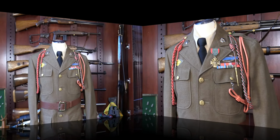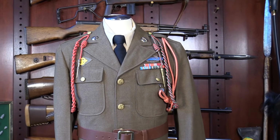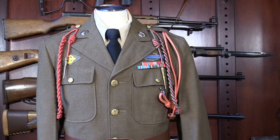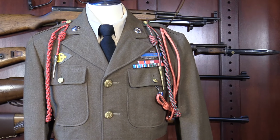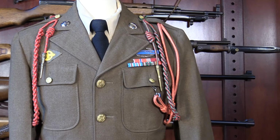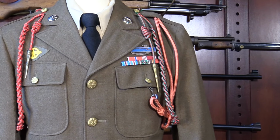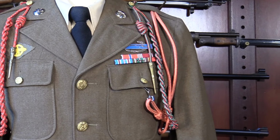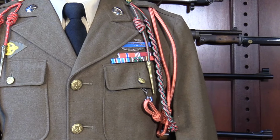The Dutch Orange Lanyard, or the Netherlands Orange Lanyard, as shown on your right, was awarded to American units that fought in World War II for the liberation of Holland. Two of the most famous units to receive the Orange Lanyard were the 82nd Airborne and the 101st Airborne Division for their service and valor during the Battle of Market Garden. It is a one-time award and could only be worn by the individuals whose unit received it. In other words, they had to be in the unit at the time that it was awarded.